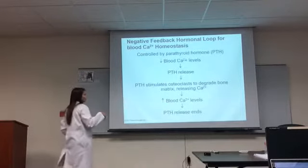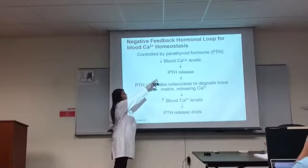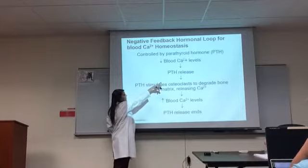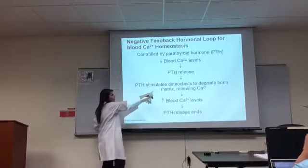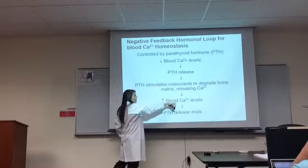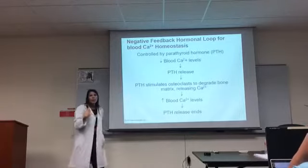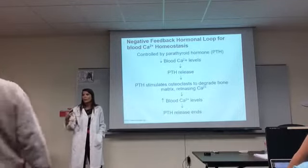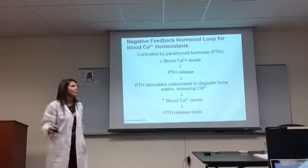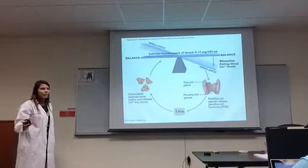This is showing you that feedback cycle. So if your blood calcium levels get low, showing you low blood calcium, then parathyroid hormone, PTH, is released. As a result, osteoclasts begin to break down bone very quickly, releasing a lot of calcium. Blood calcium levels increase, parathyroid hormone shuts off. It's a negative feedback mechanism. Your body says, I need more calcium. Parathyroid hormone says, done, and it breaks down your bones. Balance, which is homeostasis.